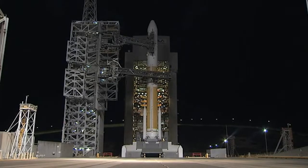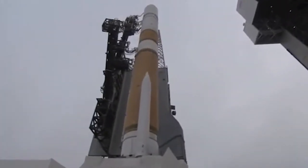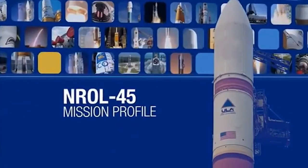This is Delta Mission Control at T-minus 4 minutes and holding. While final preparations for launch continue, here's a preview of what you'll see today. The following profile details the important events of this mission using approximate times.